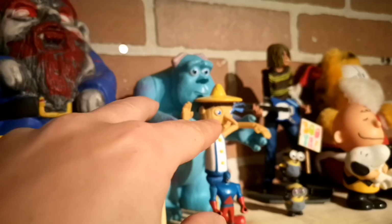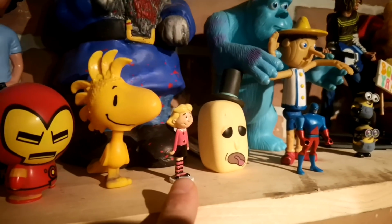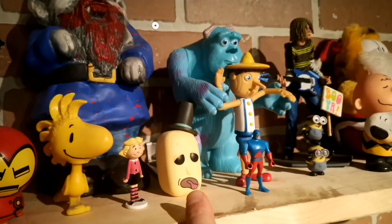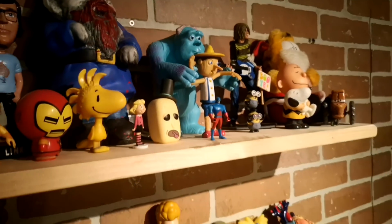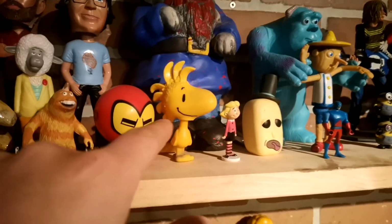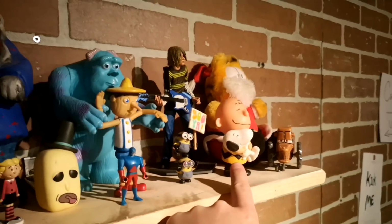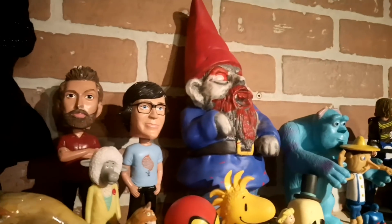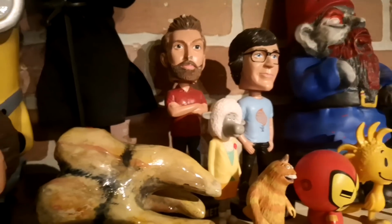Pinocchio and Sully, these are two McDonald's toys as well. Emily Elizabeth from Clifford. This is a broken pop figure from Rick and Morty. I have some other Rick and Morty pop figures as well, but they're not here. Woodstock, of course, that's another McDonald's toy. Came out at the same time as Charlie Brown. The Gnome of Dakota's. Rhett and Link, those were a gift from Ashley.